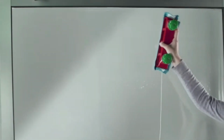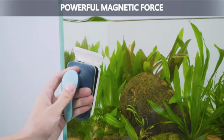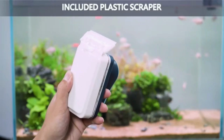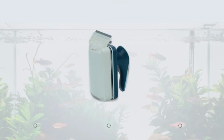The ergonomic handle ensures a comfortable grip, while the safety cord prevents accidental drops. Ideal for multi-story homes and large glass surfaces, this cleaner saves time and effort, making window cleaning a breeze. Its compact design allows for easy storage, making it a must-have tool for maintaining crystal-clear windows.